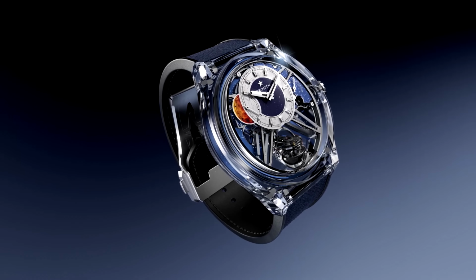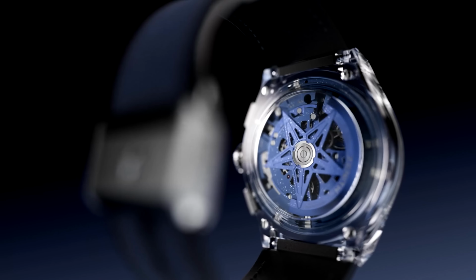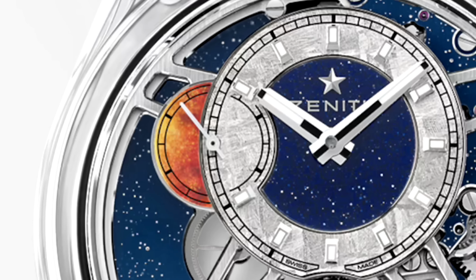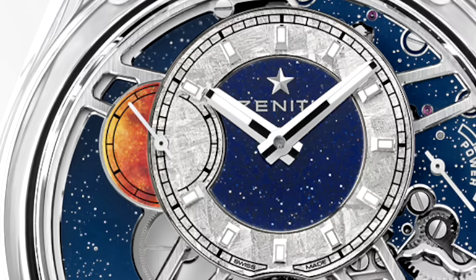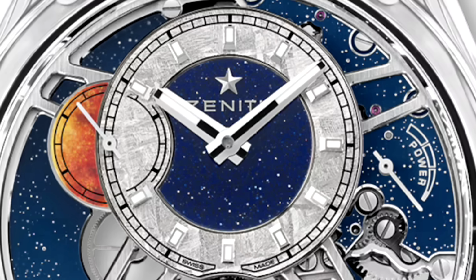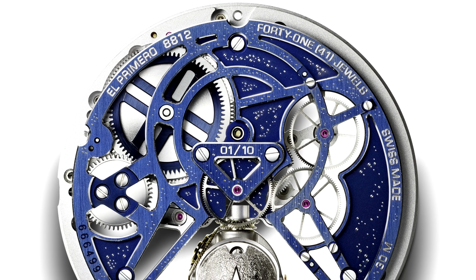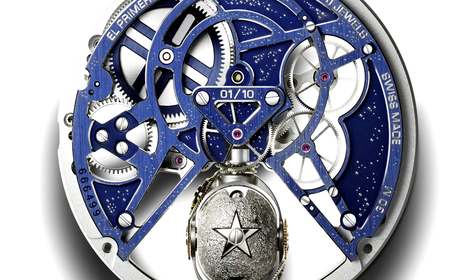And the result is a really striking aesthetic. The bridges are all blue toned with white engraved stars of different sizes. The 0G in particular has the planet Mars as the small second dial. It has a meteorite and aventurine handcrafted dial at 12 for the hours and minutes. And then you've got this gyroscopic movement at 6 o'clock, which is also augmented with this moon texture, and it's all very spacey.